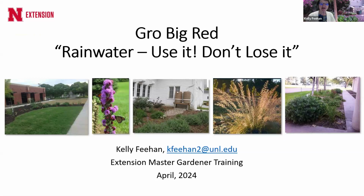So today is about rainwater. Use it, don't lose it. And I know we haven't had a lot of rainwater the last few years. Hopefully we start to get a little bit more. But when we do get it, we want to make the best use of it. And that's part of what this is about today, helping to maybe conserve some water.